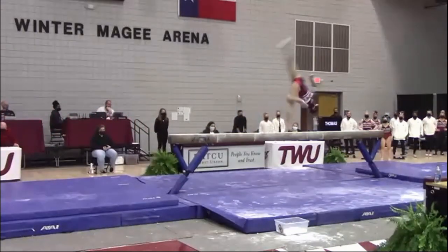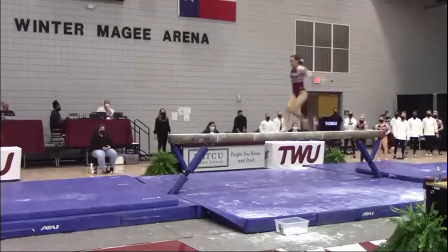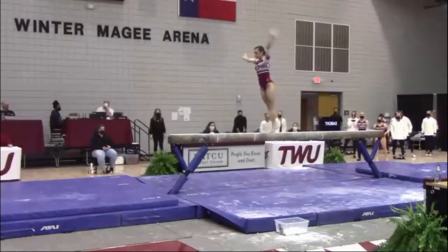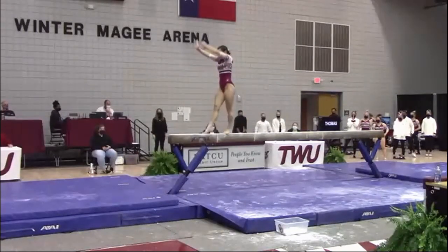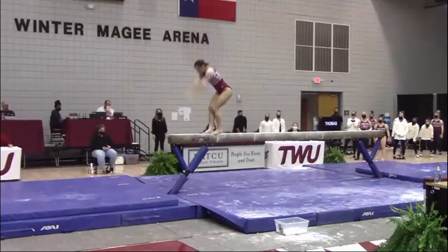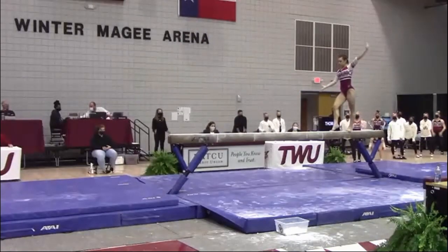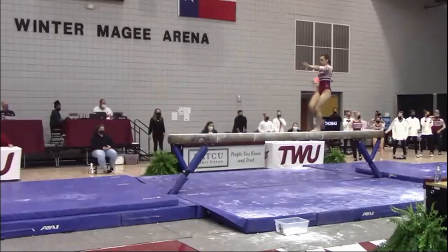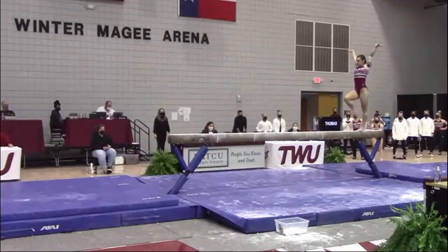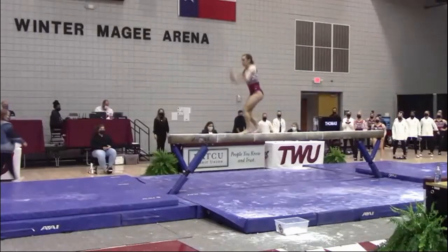Yeah, and Carrie Thomas right here on the beam for the Sooners is actually nationally ranked, tied at number 11, with a high score of a 9.919. She's going right here before Webb. A little bit of a bobble there, not what you want. You can tell she's a strong athlete for the Sooners. They rely on her.